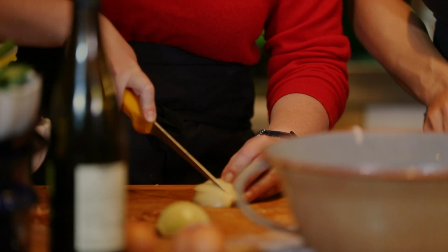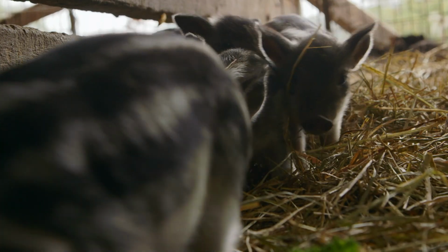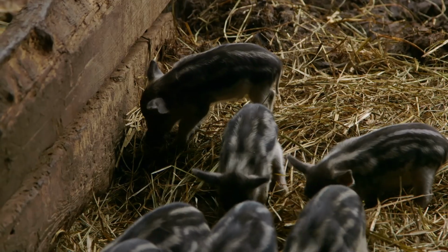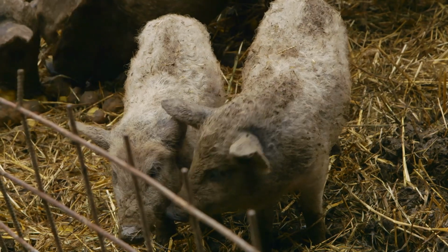Isabel and I are making a stuffing with breadcrumbs, onions, other vegetables and even grapes. But Christmas dinner leftovers would also work well. Mangalitsa meat is expensive as the litters are about half the size of most breeds. And the animals are fattened for up to 2 years as opposed to the usual 3 to 5 months.